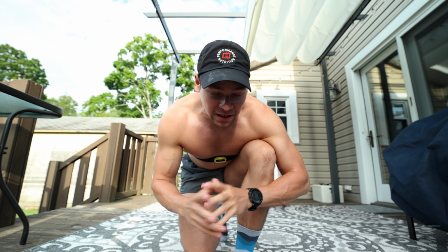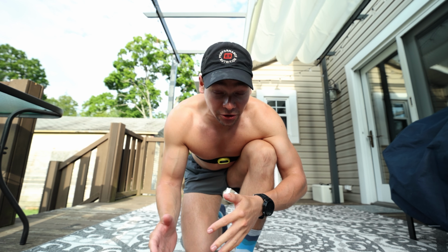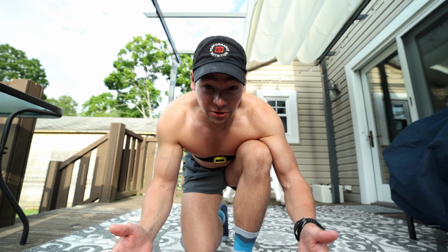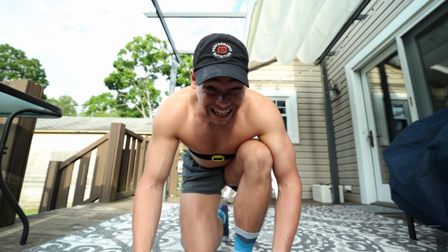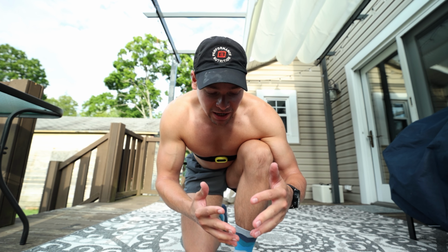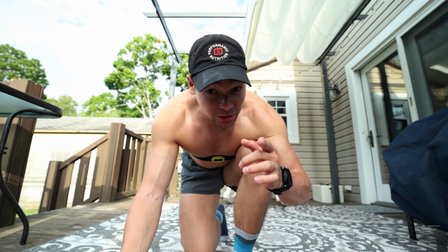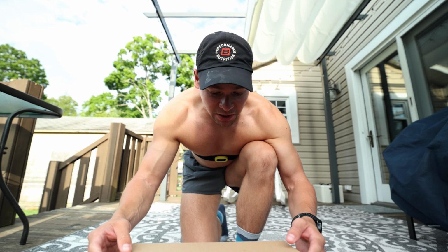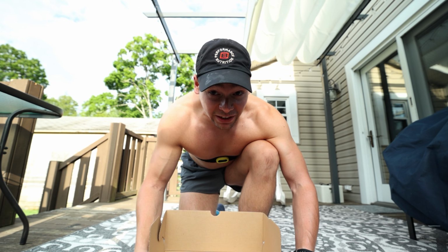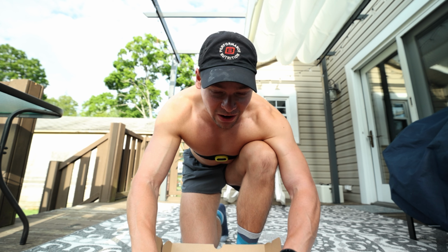Usually I get the model from the previous year because I can get it for under $100. But the only size and color they had in my size was black and blue, and I don't want to train in black and blue shoes in the heat of the summer. So I opted to get the full price with the 15% discount of the Newton Fate 8. I haven't tried them on yet, and I've looked at them only once, but here they are.